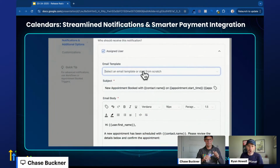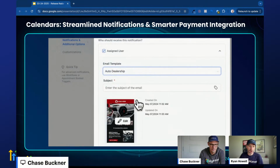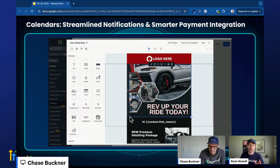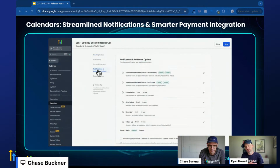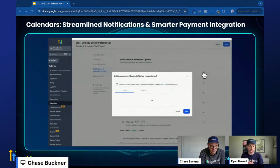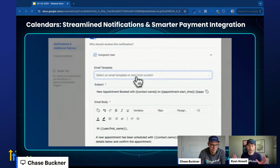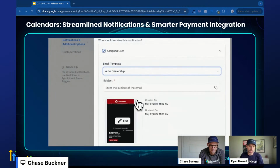Yeah, so the big ticket here was that when you're customizing the notification, like the email we're looking at right here, you can go right into the editor. You can choose whatever template you want. You can create a new one right inline. You don't have to go to different places in the app, and then you get a nice modal that pops up where you can do your editing. That's so sweet. Really nice integrations there.